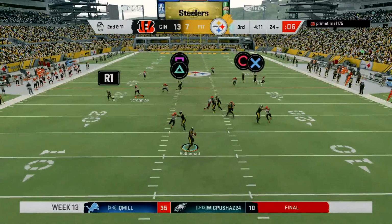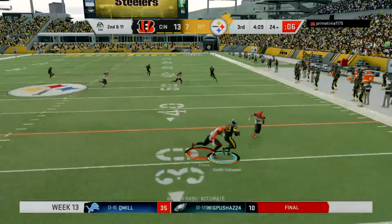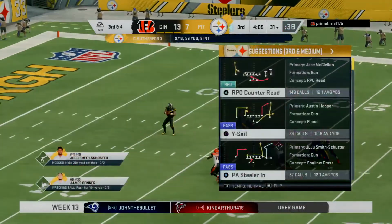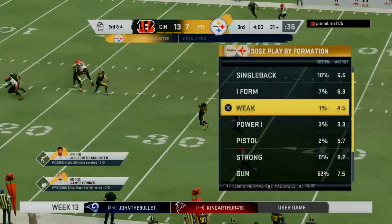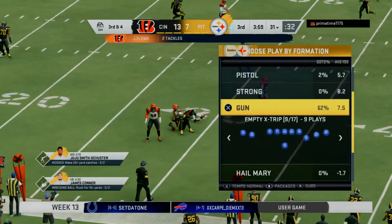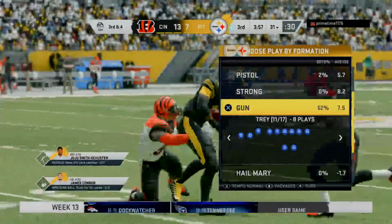To throw on second down. Rutherford. Open man, completes it to Smith-Schuster. The reception good for 7. It's third down. It's a gain of 7. Makes it 3rd and 4.